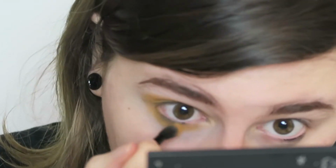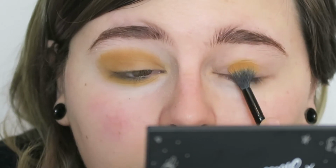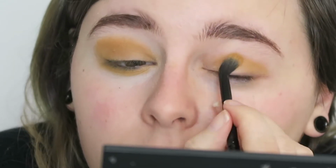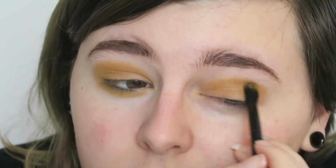Okay. Then I'm going to do the same on the other eye. And this is the side with the Primer Potion, Urban Decay's Primer Potion. Honestly, I think the side with the Primer Potion went on a lot quicker, a lot smoother. I'm going to take this crease brush now that I got from e.l.f. and I'm going to see what that does.